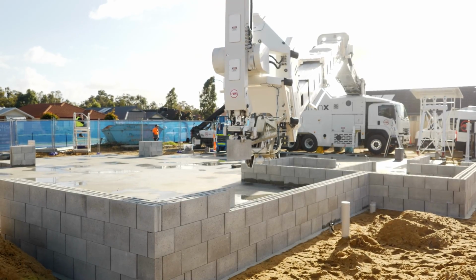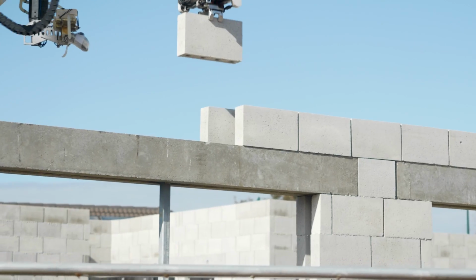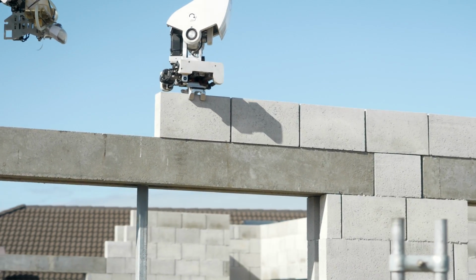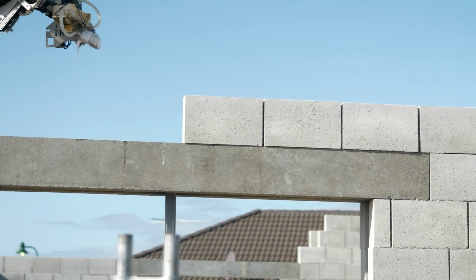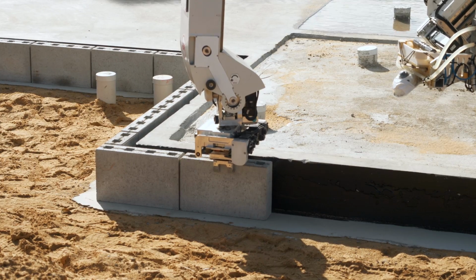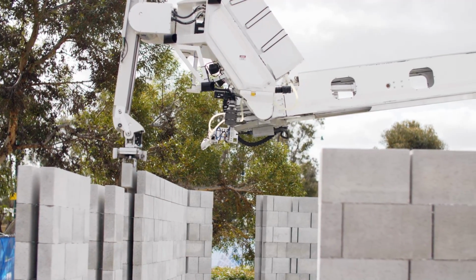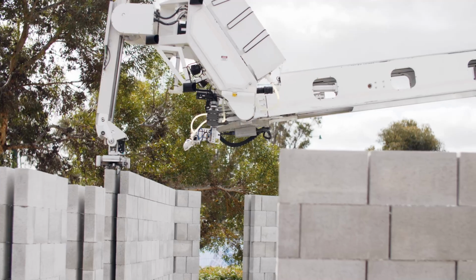This has a double leaf cavity wall, so we've had to incorporate brick ties. We've also had to lay bricks over the top of steel lintels and also concrete lintels. And the outer leaf is actually on a drop-down footing, so it's quite a complex build. It's got a lot of different features which a lot of people thought that Hadrian X wouldn't be able to accomplish. But here on this build we've demonstrated that it does it, and with flying colours.